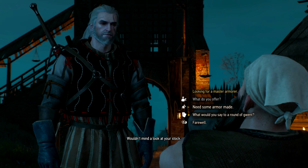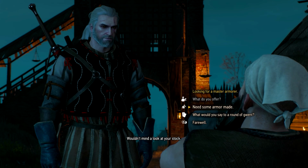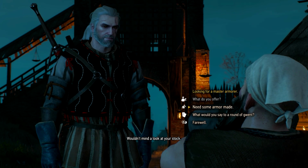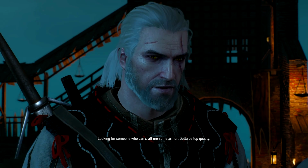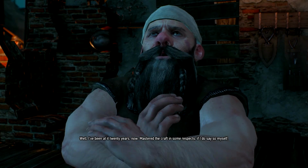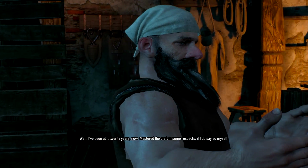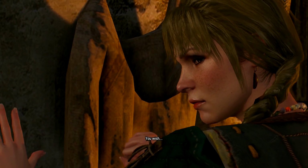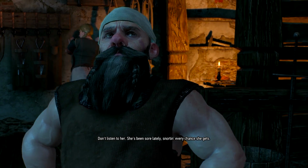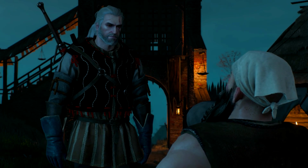What would you say to a round of Gwent? Okay, he would play Gwent too. Need some armor made. Okay, I got you. Looking for someone who can craft me some armor. Gotta be top quality. Well, I've been at it 20 years now. Mastered the craft in some respects, if I do say so myself. You wish. Don't listen to her. She's been sore lately, snorting every chance she gets.